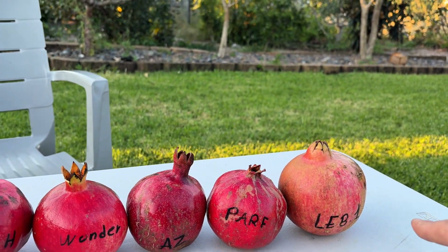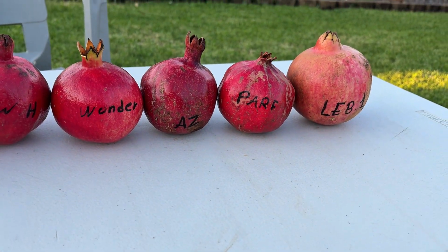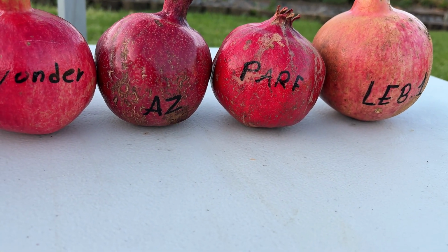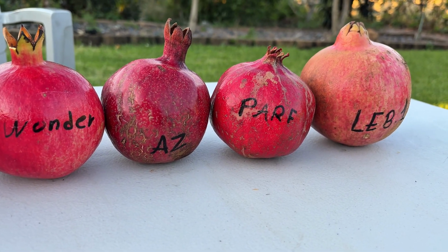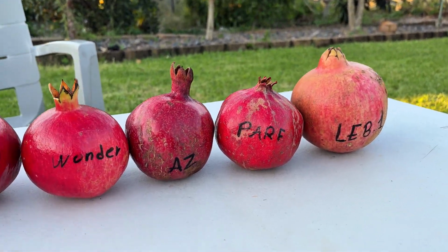Okay, so I've got Lebanese number 1, Parfianka number 2, the Russian variety, which has the reputation of being the best tasting of them all. And so far I agree, so far. That has the perfect balance of sweet and sour, sugars and acidity. It balances them perfectly.